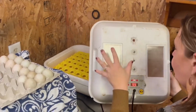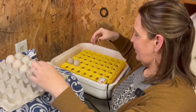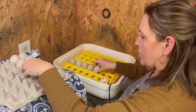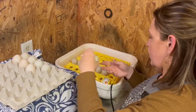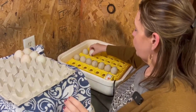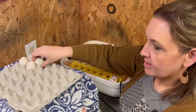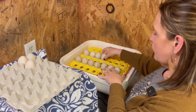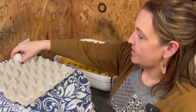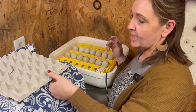But the newer one has a bigger window also. This one, the GQF, has a bigger turner. It holds more. If they want to know, it's the GQF 2370 Hovabator. That's correct. And so when you're doing goose eggs, you can buy inserts for them, but we don't do that. We hand turn our goose eggs twice a day, and it works just as well. I've hatched lots and lots of geese doing that.